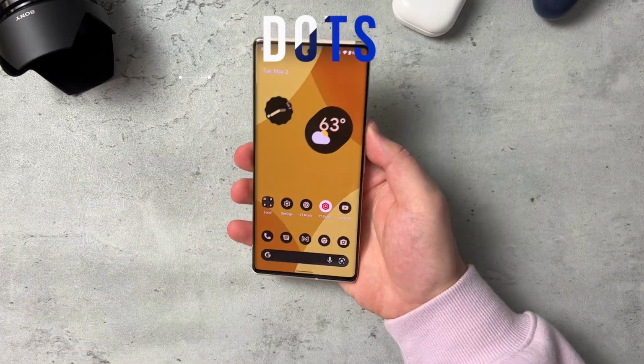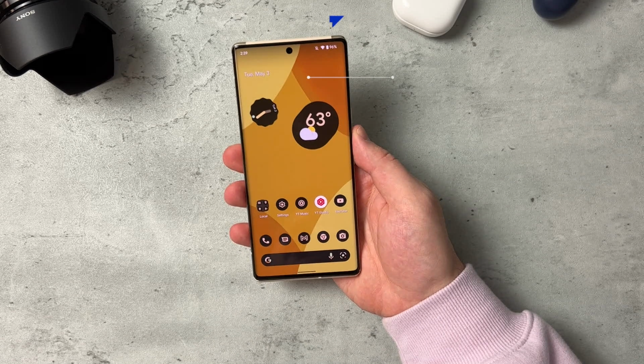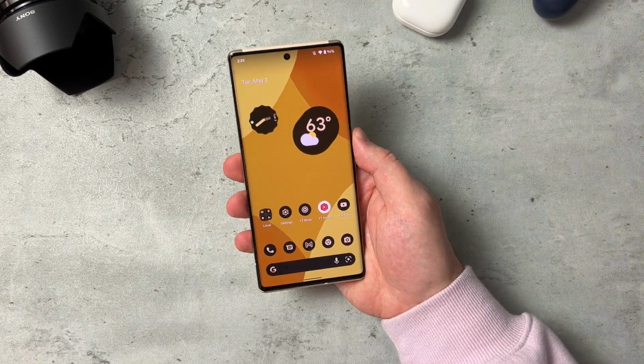But here it is, Dots on the Pixel 6 Pro. And without further delay, let's dive right in.